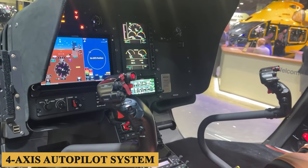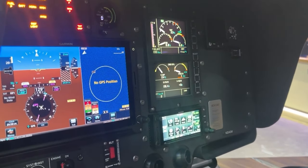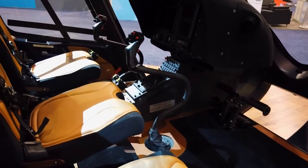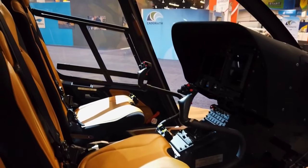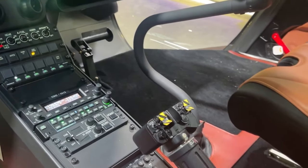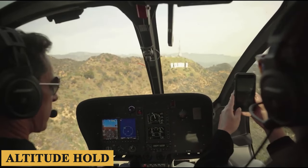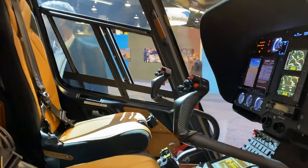The four-axis autopilot system is a remarkable feature that provides automated control over roll, pitch, yaw, and collective, thereby significantly reducing the manual workload. The autopilot system also includes features such as flight path stability and altitude hold, which contribute to smoother and more predictable flights.